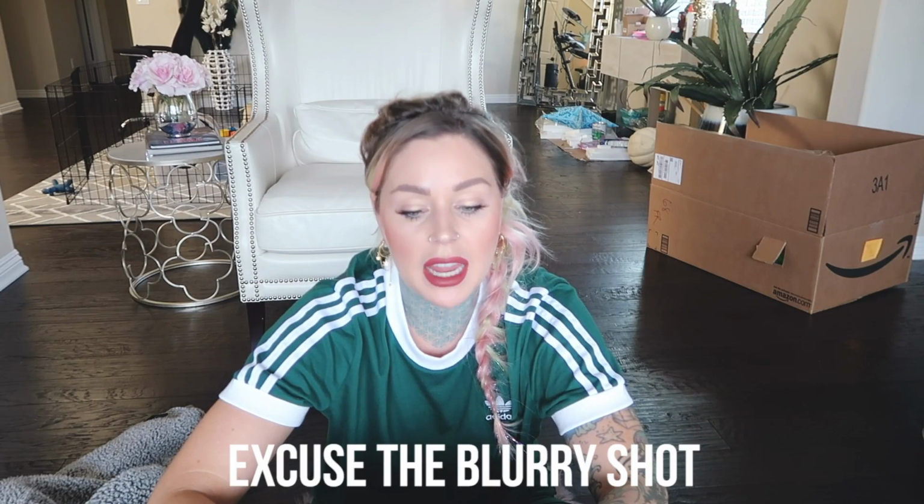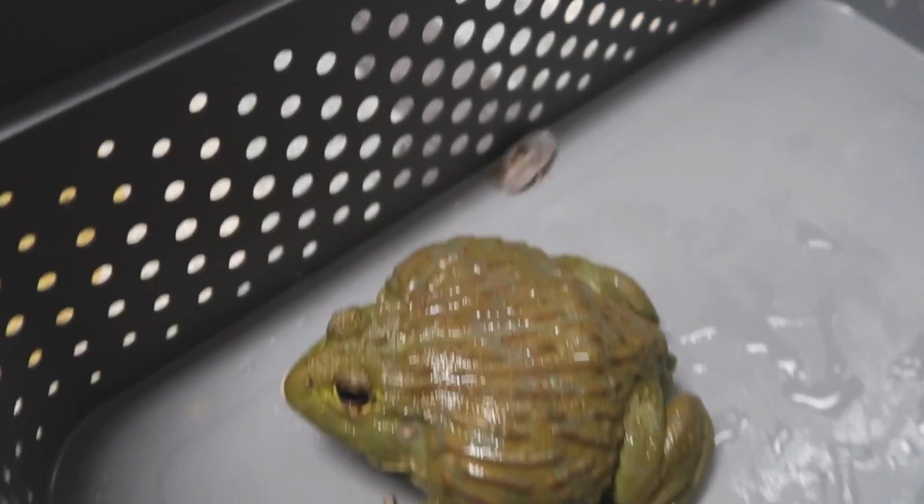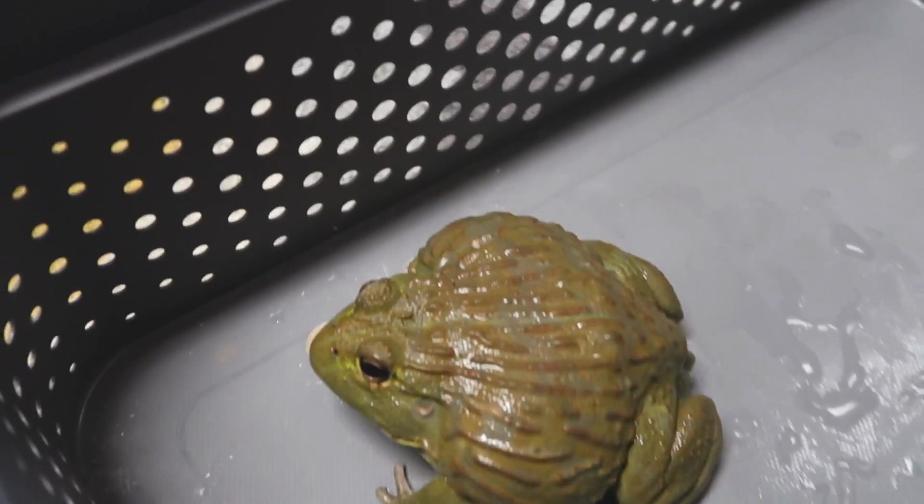Cannabliss 780 says, are they slimy? I wouldn't say that he's slimy. I think that he kind of feels like a ridged dolphin in a way. He's definitely not slimy, but when they do shed their skin, they get slimy bits on them that almost look like snot kind of, and that comes off in the water, and that can kind of be a little bit slimy.